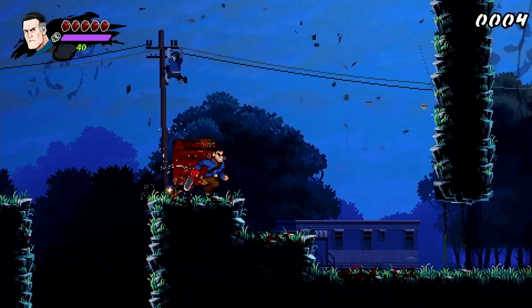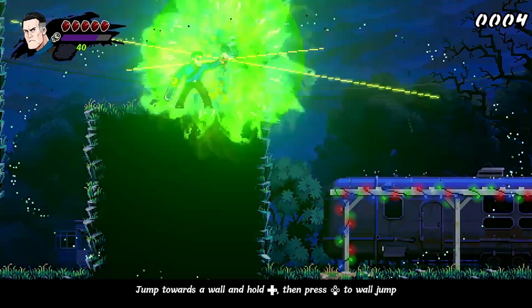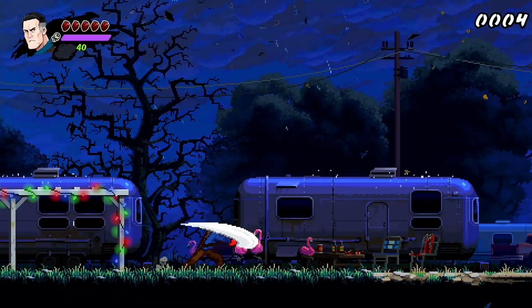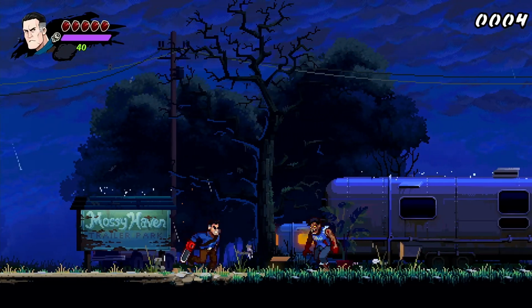You play as Ash, there's other characters you can unlock as well, you have a bunch of different abilities and skills that you're going to level up and be able to unlock as you play with different combos and different weapons and things like that, and it's just amazing. This is a game that I would have loved to have played on my Super Nintendo or Genesis back in the day, but we have it here today.